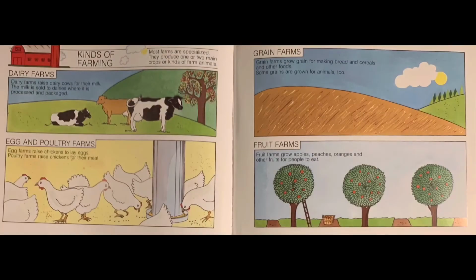Kinds of farming. Most farms are specialized. They produce one or two main crops or kinds of farm animals. Dairy farms. Dairy farms raise dairy cows for their milk. The milk is sold to dairies where it is processed and packaged. Egg and poultry farms. Egg farms raise chickens to lay eggs.